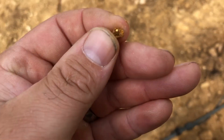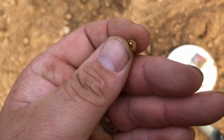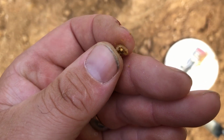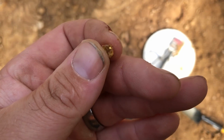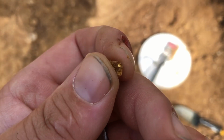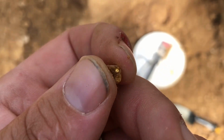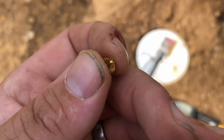Just pulled out another one here. Again out of that sort of sandstony stuff. Nice shiny bit of gold. Been a little bit slow this area, but I'll keep chipping along. You never know what's hiding beneath. So, alright, on to the next one.